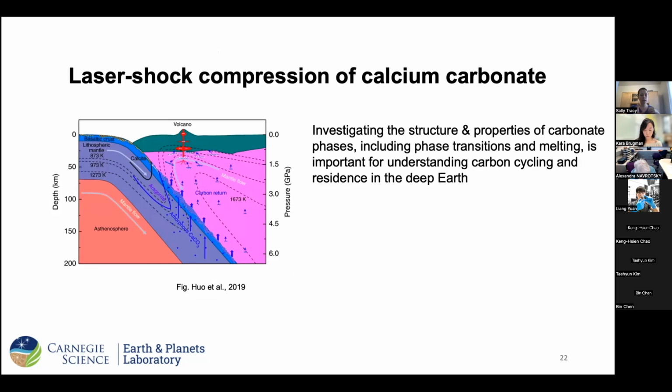And so we are interested in the behavior of calcite at high pressure and temperature because when carbonate crust gets subducted, it's the stability of carbonate minerals at depth that is important for understanding carbon transfer into the inner Earth. And so understanding things like phase transitions and melting is really important, for example, for understanding the carbon cycle and potential storage of carbon in the mantle.